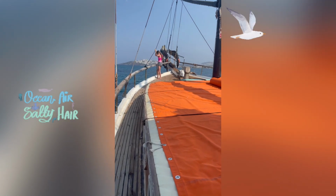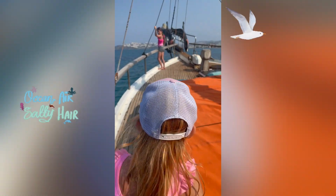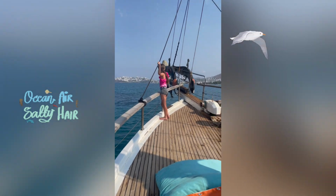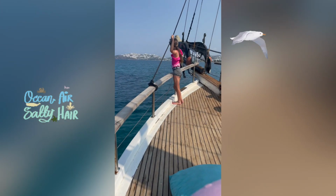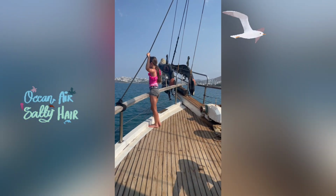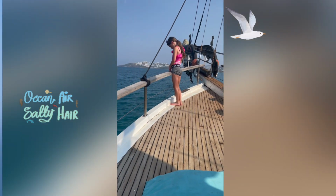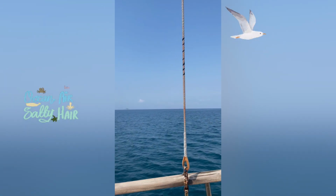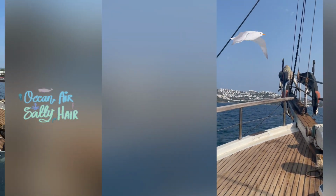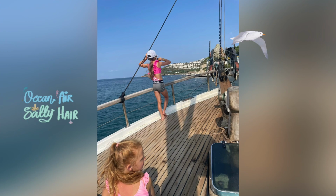This is the front of the boat where we could act like Titanic and sing the Titanic song, right in the front of the boat while we set sail into the big blue seas. What's a video without some family photographs?